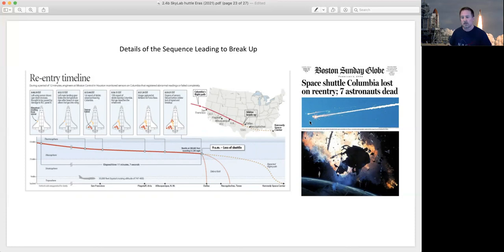But here's a picture of the newspaper. You can see that's horrifying. You can also go on YouTube and see internal footage because they recovered the cameras. You can see internal footage of the astronauts riding through reentry until the moment of disintegration.